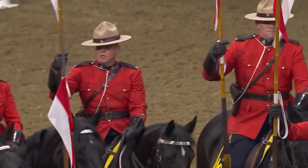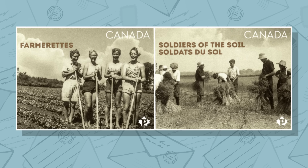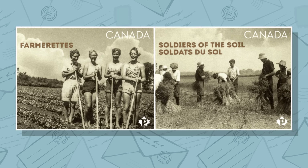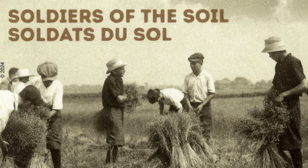Independent of the stamps designed to commemorate the history of certain Canadian ethno-cultural groups, Canada Post will also reliably put out a couple of stamps every year commemorating the various other events of Canada's past. 2023 marked the 150th anniversary of the iconic Royal Canadian Mounted Police, so of course they got a commemorative stamp. In 2024, meanwhile, they released a stamp honoring the contributions of Canadian women who tended to the nation's farms during the Second World War when the men were away fighting. The soldiers of the soil, as they were evidently known.